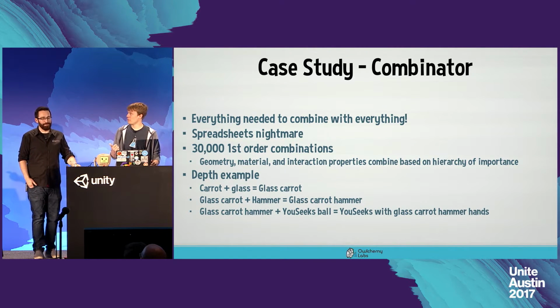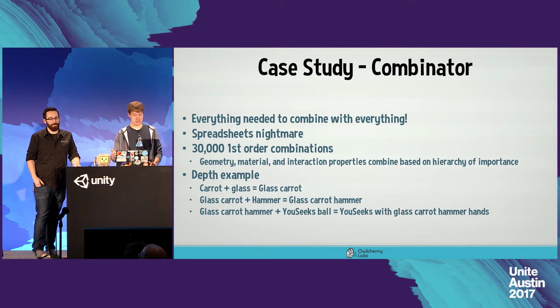So you know this explodes exponentially. This is a simple depth example. In Rick and Morty, if you take a carrot and combine it with some glass, you get a glass carrot. Now if you take that glass carrot and combine it with a hammer, you get a hammer with a glass carrot on the end of it. Now, if you take this glass carrot hammer and combine it with a Meeseeks ball, and then you throw the Meeseeks ball that it creates, you get a Meeseeks with a glass carrot hammer for hands. So this ends up becoming very challenging.